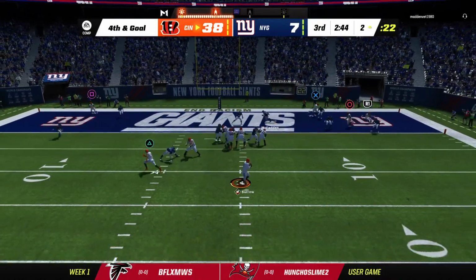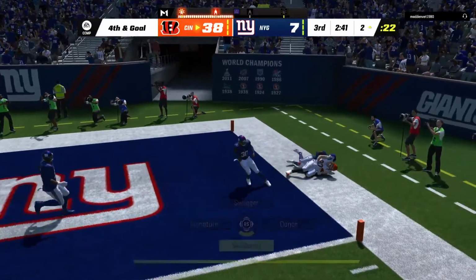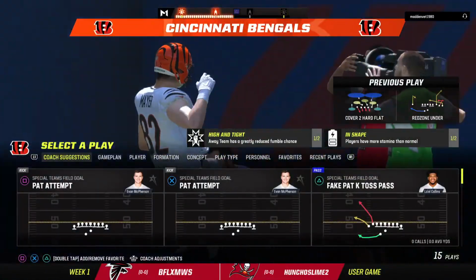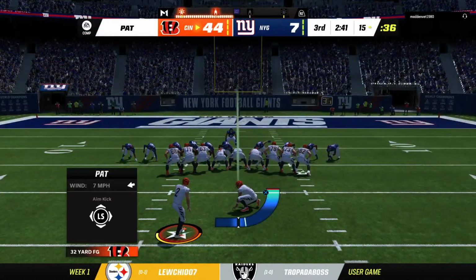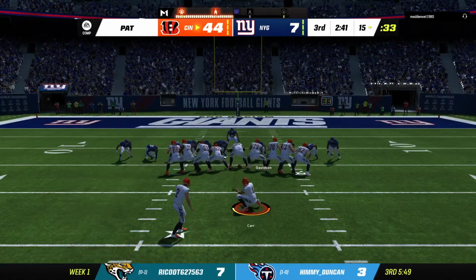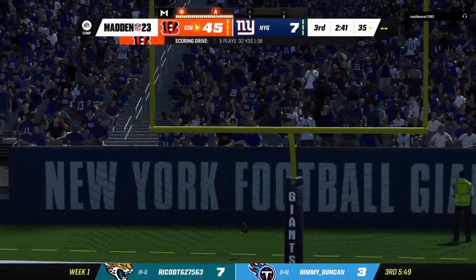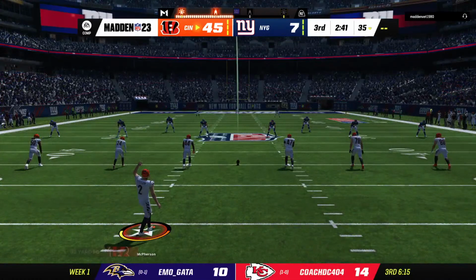They'll try and throw forward with Burrow. He's got it. Touchdown, Bengals. A 2-yard touchdown grab. And the Bengals are looking good here in the season opener as they're able to extend their lead. Extra point by McPherson, up and good. And the lead grows even larger here in the third quarter.